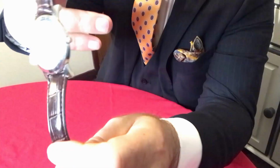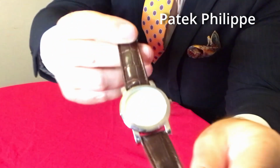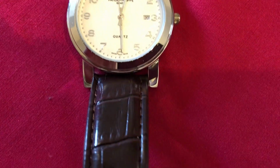So for example, here we have Patek Philippe, and you can see it's on a brown leather strap. So it is one of those desirable watches, and another good timepiece. So there are, in between that, a range of different metals and different colours that I would employ. So in my small collection, we start off with gold watches.